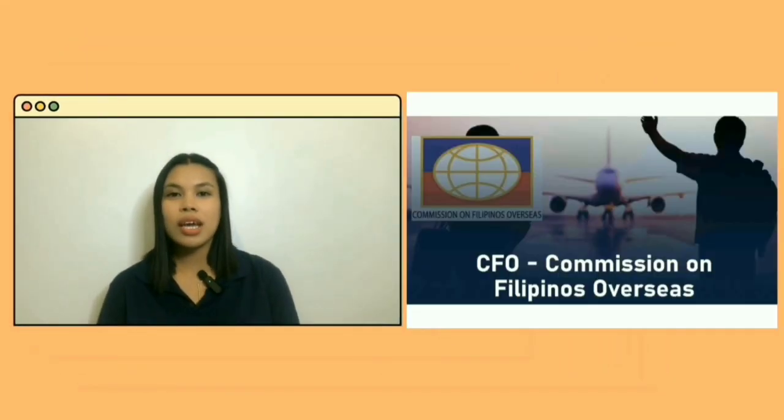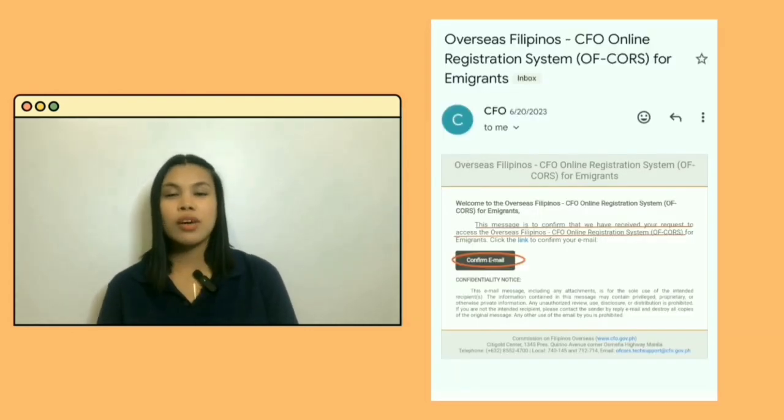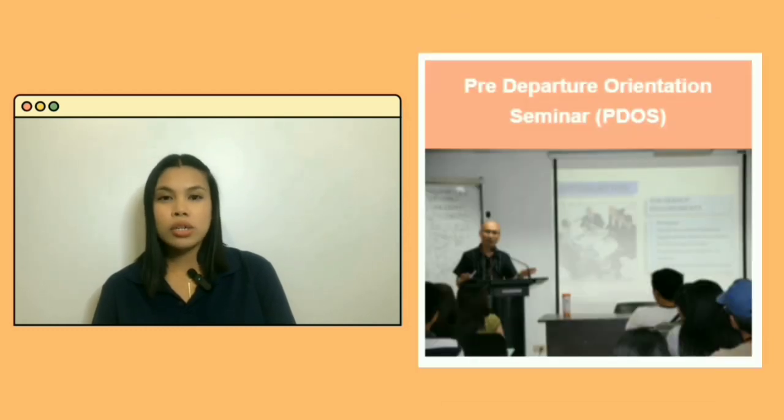Filipino immigrants or those leaving the country to settle permanently abroad are required to register with the Commission on Filipino Overseas and attend a pre-departure orientation seminar. Therefore, after receiving my visa and COPR, I immediately registered and reserved a slot online.